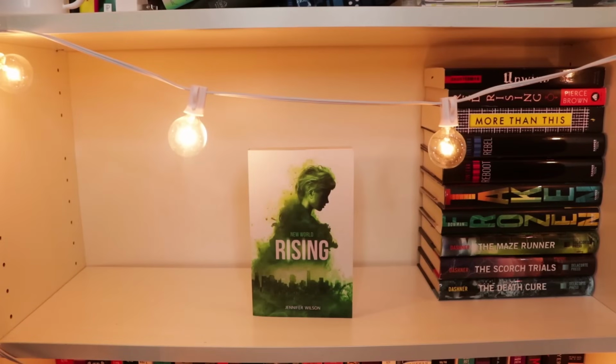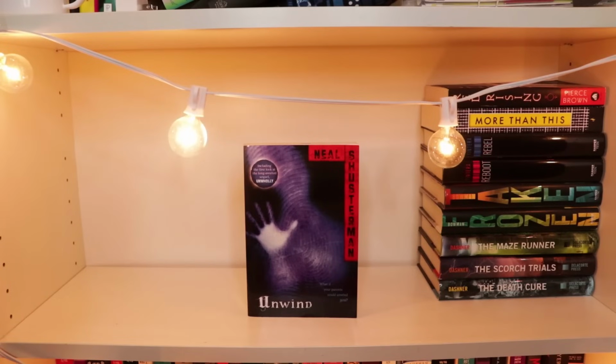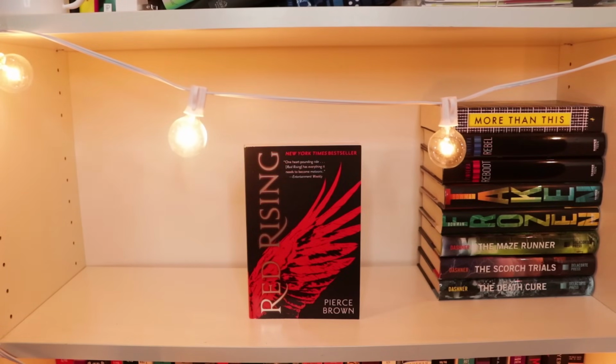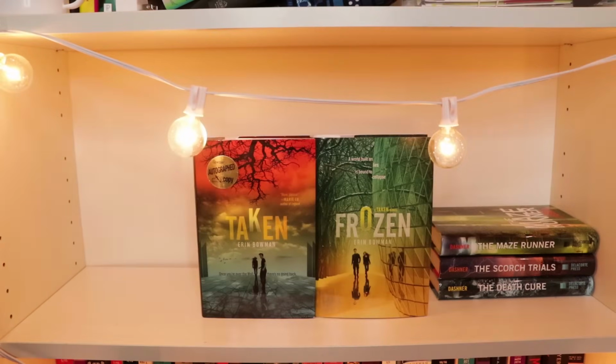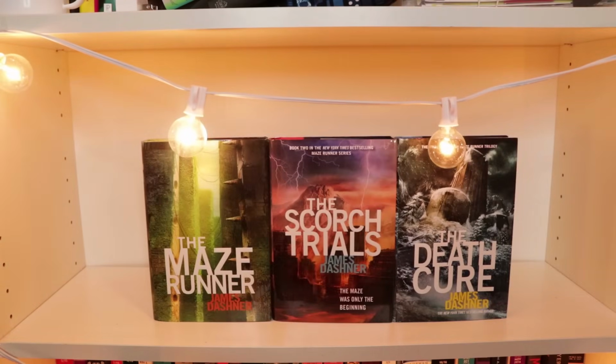Marie Lu, New World Rising by Jennifer Wilson, Unwind by Neal Shusterman, Red Rising by Pierce Brown, More Than This by Patrick Ness, Reboot and Rebel by Amy Tintera, Taken and Frozen by Erin Bowman, and finally The Maze Runner, The Scorched Trials, and The Death Cure, all by James Dashner.